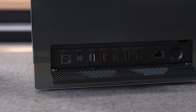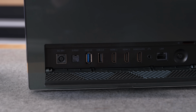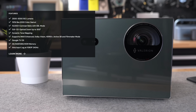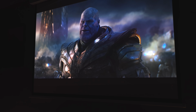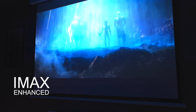It's got all the ports you could possibly need: HDMI, eARC, USB 3.0, LAN, you name it. So integrating it into an existing setup is as easy as switching out the HDMI cable. It runs Google TV, with snappy performance and a Bluetooth remote. And yes, Dolby Vision, Dolby Atmos, and IMAX Enhanced. This is as close as it gets to a cinematic experience at your home.